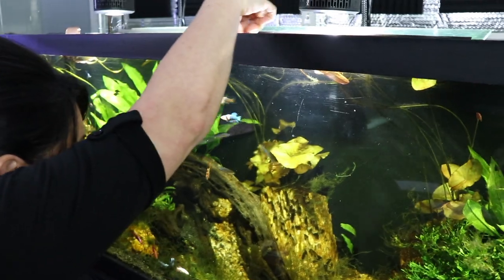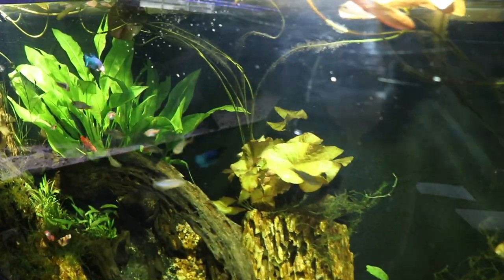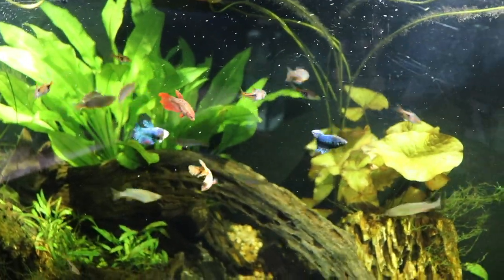And just in case, you can add another little pinch. Always watch your fish while they eat. Make sure they're eating. Keep a close eye on them. Do your weekly water changes and everybody should be happy and healthy.